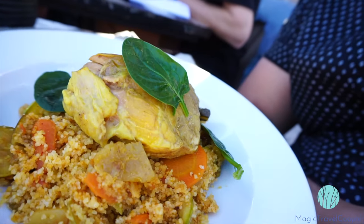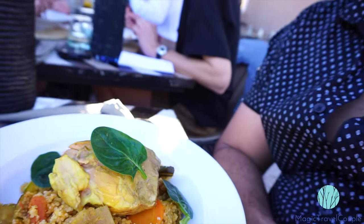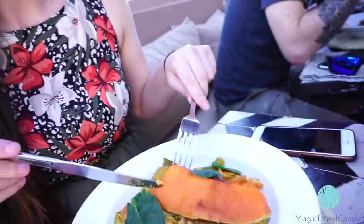Now we are here at a restaurant called Nomad. This is a restaurant that Claire found. Very difficult to navigate here in Morocco. The streets are just so small, so it's hard to navigate. But we're here. I got the pork couscous, and Claire got the pumpkin couscous, the pumpkin vegetarian version of couscous. So we are about to dig in.